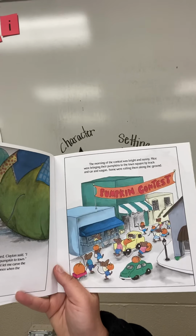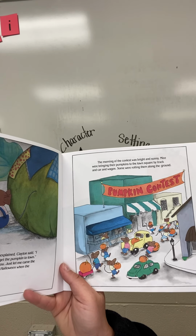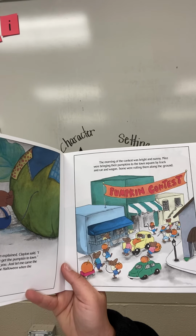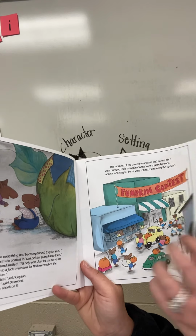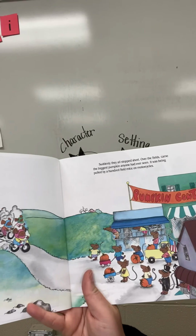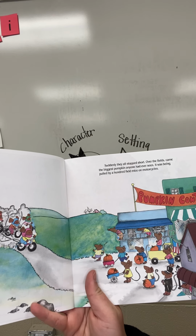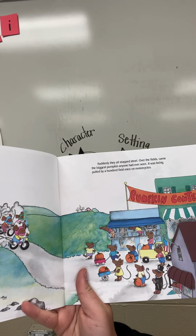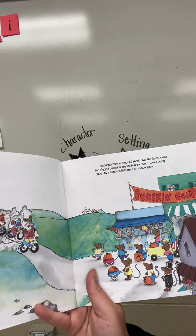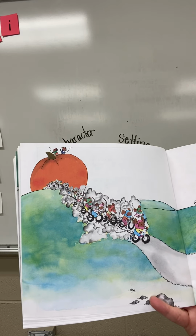The morning of the contest was bright and sunny. Mice were bringing their pumpkins to the town square by truck and car and wagon. Some were rolling them along the ground. Suddenly, they all stopped short. Over the fields came the biggest pumpkin anyone had ever seen. It was being pulled by 100 field mice on motorcycles. Take a look at that, boys and girls.